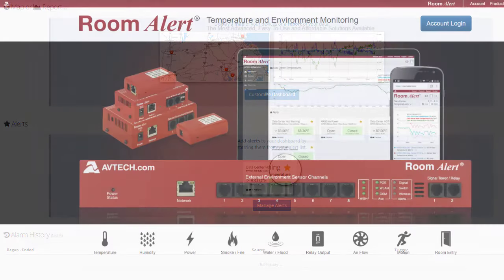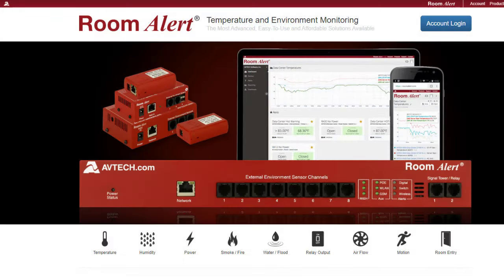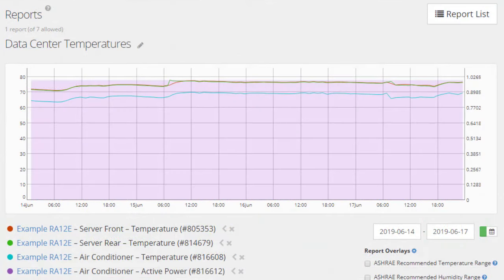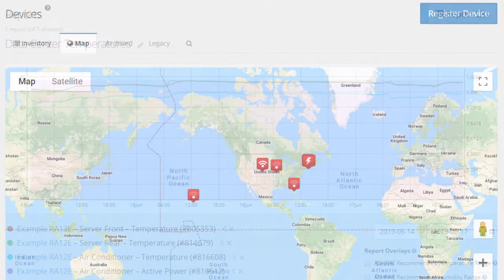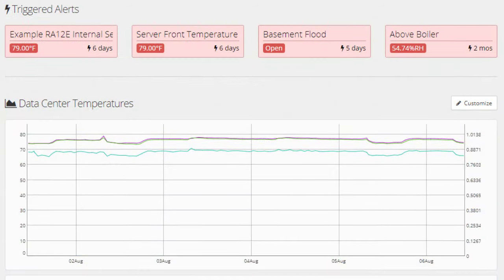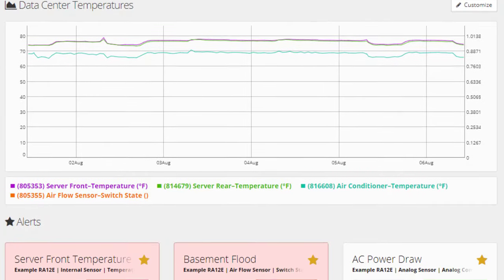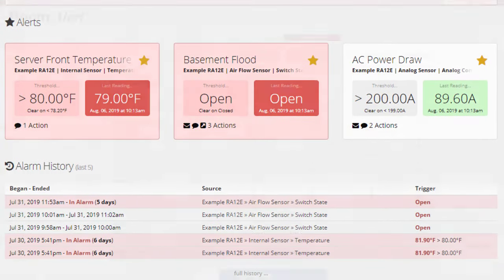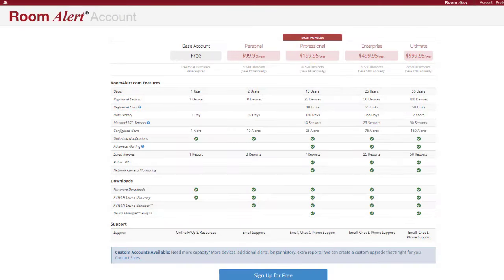We also offer Room Alert account services at roomalert.com to pair perfectly with our advanced proactive environment monitoring. roomalert.com allows our users to manage all their devices from anywhere in the world at any time. At roomalert.com, you can see alerts, reports, maps, and much more from any internet-accessible device. This guarantees our users are viewing up-to-date and accurate sensor data. We are providing 1 free year of professional Room Alert account services with the purchase of a Room Alert 32S.